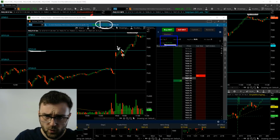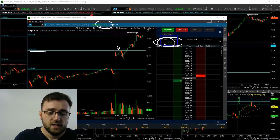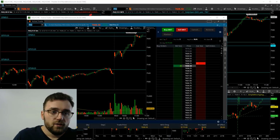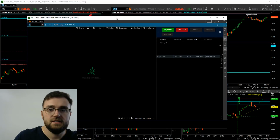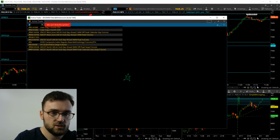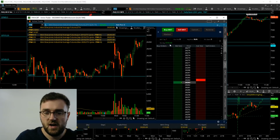So really solid little trade there in the Nasdaq to the short side. Good for $175 in profit, as you guys can see over here. Now, what then ended up leading to the Dow trade? So again, the Dow here, if I can type the symbol in right, Dow here was good for $165.